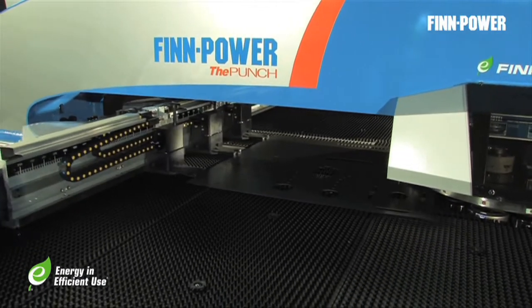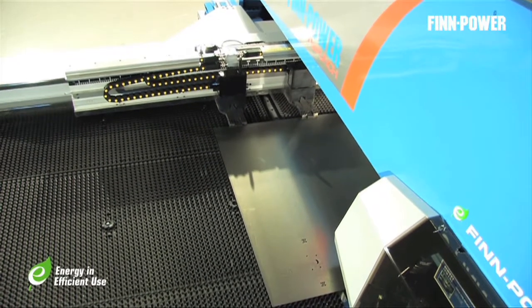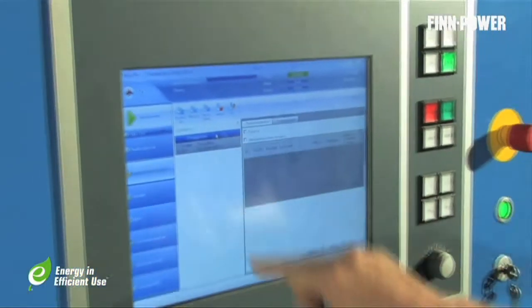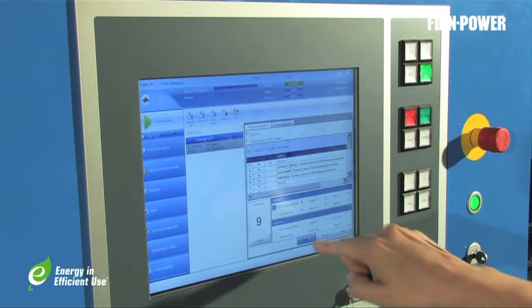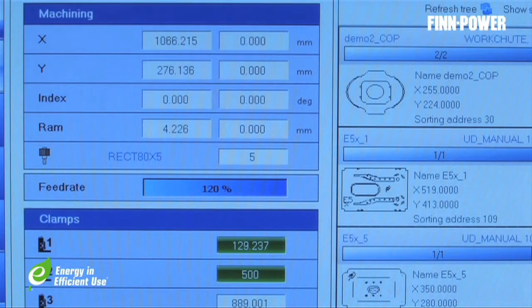A working area of 1,250 mm by 2,500 mm without repositioning means high accuracy and high productivity. FinPower's machine control and user interface software with touchscreen panels ensure fast setup and ease of use. The E5x has an open control based on PC-PLC. This new solution avoids the delays associated with conventional numerical controls.